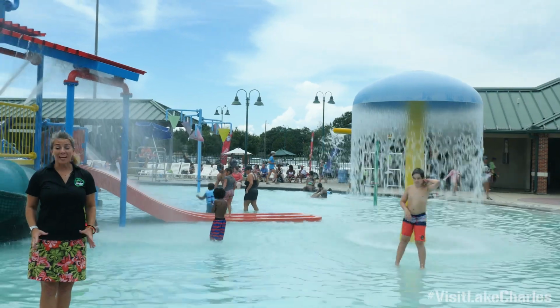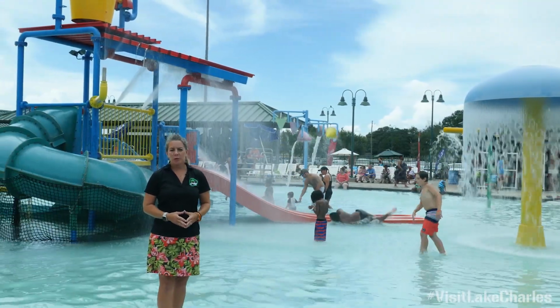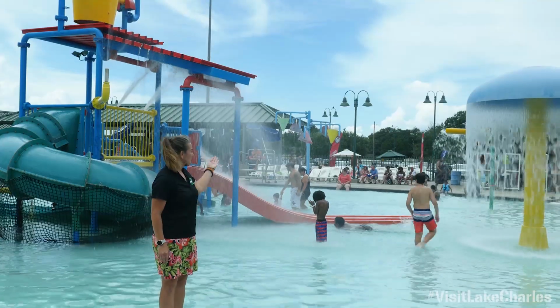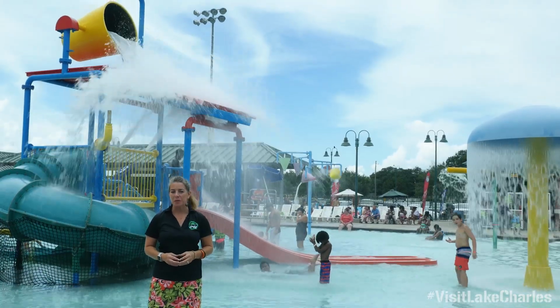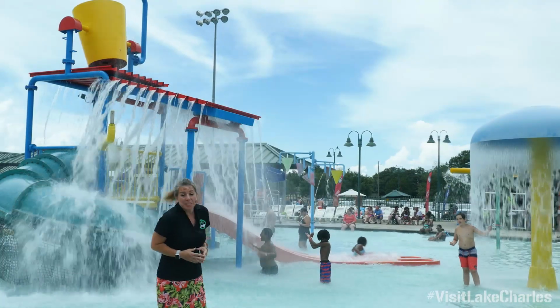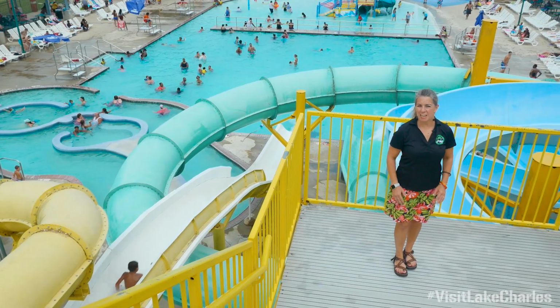For the under 48-inch crowd, the Splash and Play Island is a favorite place to be. They can play around in the mushroom, experience our wall of water, or the 500-gallon tipping bucket that splashes water every 2 minutes. SPAR Waterpark has several thrill rides.